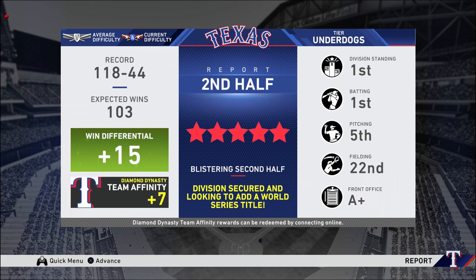Looks like Clayton was playing. Okay, this is a little foreshadowing for this season. I mean, the rotation's looking nice. Got a new stadium? They still have the bats.